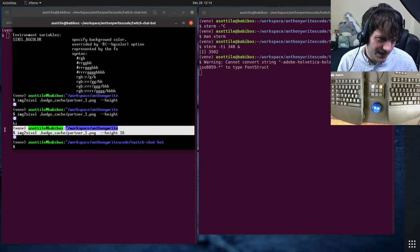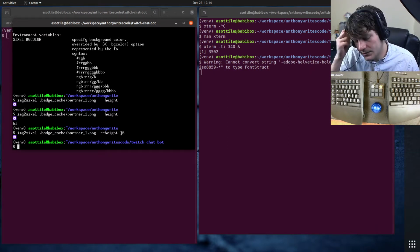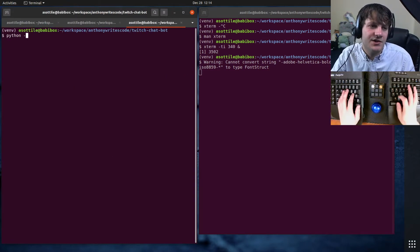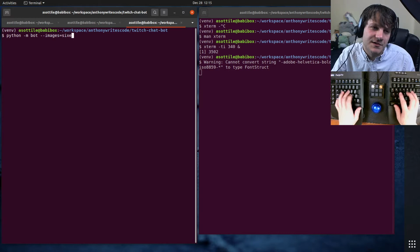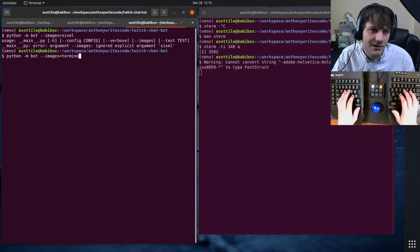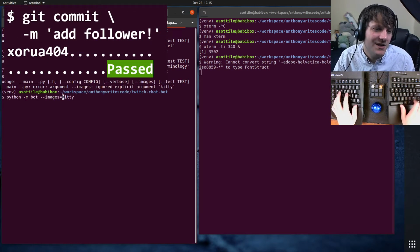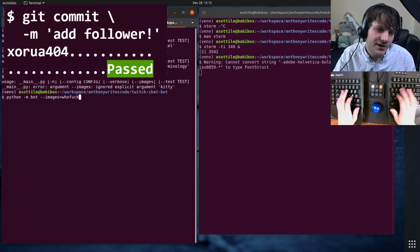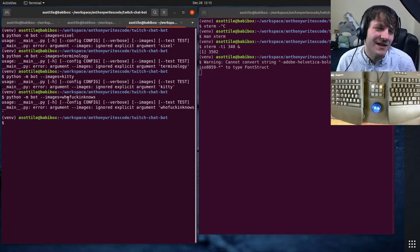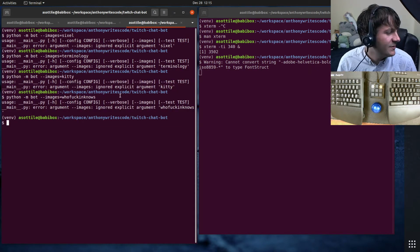But yeah, if I can get them to display inline in GNOME Terminal, then we can add Sixels as another option to the chatbot. You know, something like python -m bot images=sixel, and do something like that, or images=kitty if you somehow wanted to make kitty work, or images=who knows, for whatever other image format. But I've written it in a way that it should be pretty easy to extend for other image formats.